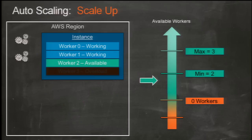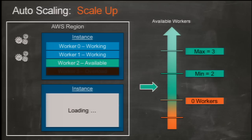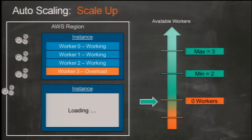That makes sense. Work arrives again, and now we've actually run into an area where we're below our target range. So we start a new instance. This instance isn't available when you start it. It takes 5, 15, 20 minutes to start. And while that happens, 2 more workers come along. We've exceeded our 0 amount. We've actually gone into overload in this case.